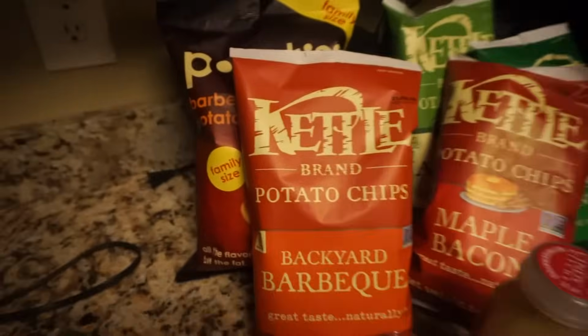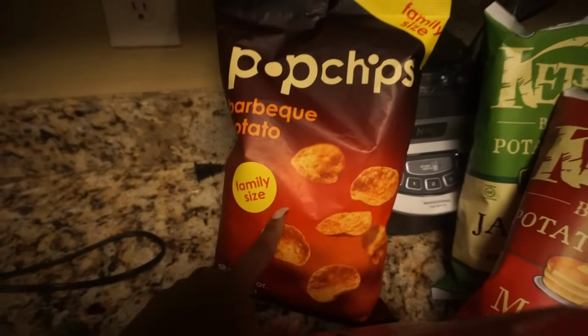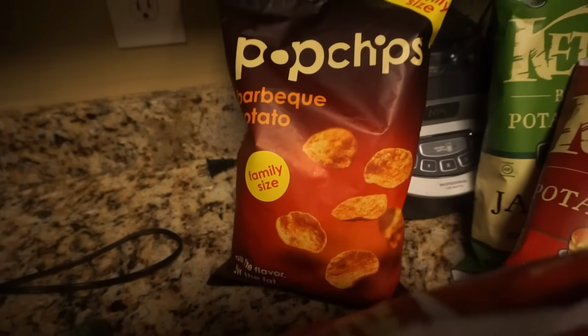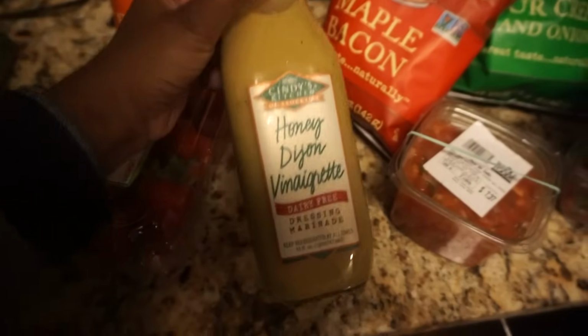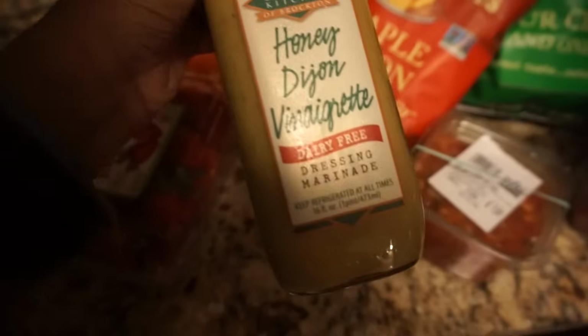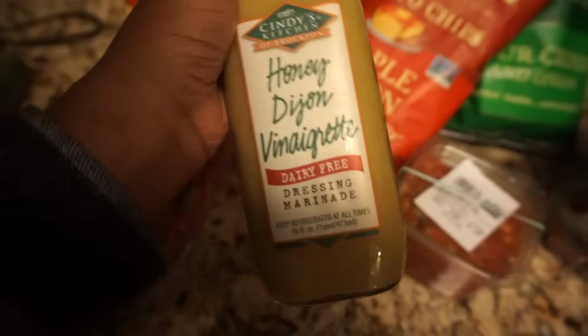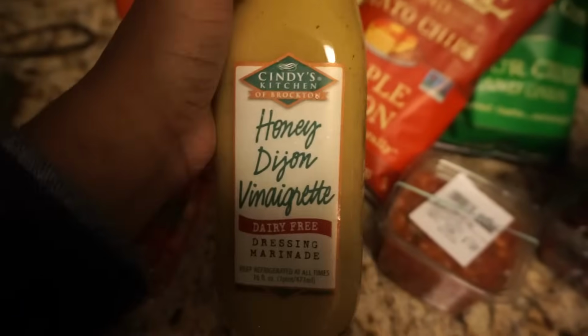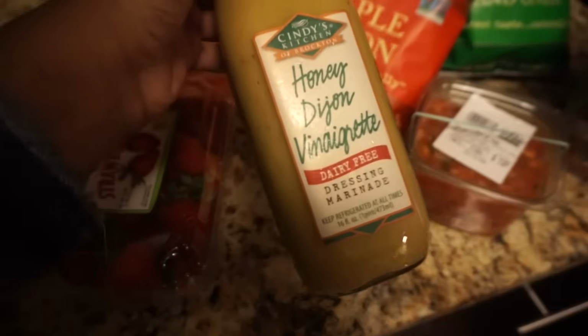And of course y'all know kettle chips are our favorite. Well, and Kendra loves these pop chips, so these are a really good alternative to like Doritos or something like that, so they're a little bit healthier. Oh, and we got a new salad dressing we wanted to try because we really like vinaigrette, but this one is honey Dijon vinaigrette and it's dairy free, which is great because we're trying not to eat too much dairy. So I hope I like this because I really like honey Dijon dressing anyway, but I've never tried a vinaigrette version, so I hope I like it.